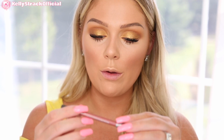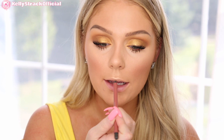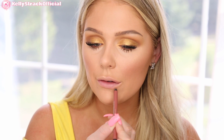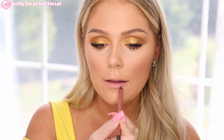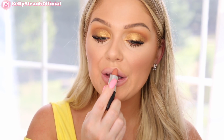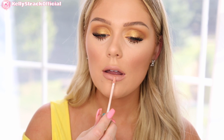And then for my lips, I'm gonna go in with the Urban Decay Lip Pencil in Peyote and just line my lips. Just gonna do a neutral lip today. Then I'm gonna go in with MAC's Honey Love lipstick and Tarte's H2O Gloss in Sandy Toes on my lips.